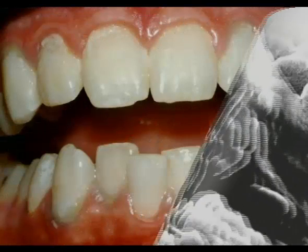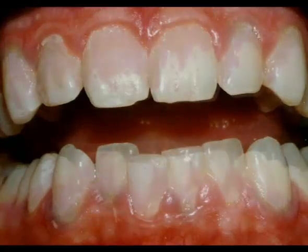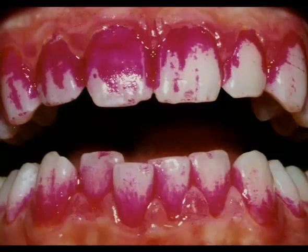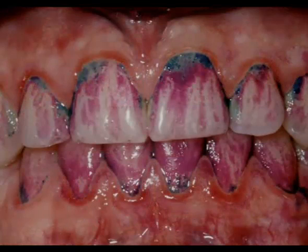Plaque is the sticky film of food and bacteria that forms constantly on your teeth. It's hard to see plaque, but look at how it shows up after we've stained it with red dye. You must remove all of the plaque each day, or it builds up and mineralizes to become tartar, which is also called calculus. The blue spots here are tartar.